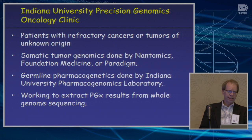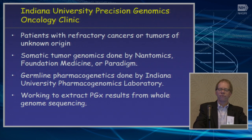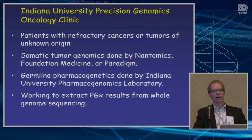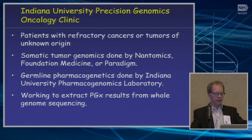This has also really catalyzed an additional effort that we've got going, which is our Indiana University Precision Genomics Oncology Clinic, where we've started using the same genotyping platform and scenario to genotype some of our cancer patients. This clinic was started by Brian Schneider and Milan Radovich, for patients with refractory cancers or tumors of unknown origin, in which they get somatic tumor genomics sequencing done by either Nantomics, Foundation Medicine, or Paradigm. As much as possible, we're using Nantomics because that gives us whole genome sequence of both the tumor and the germline. We also collect blood on most of them and get germline pharmacogenomics done by our pharmacogenomics lab. That's the same one we use in our Ingenious trial.